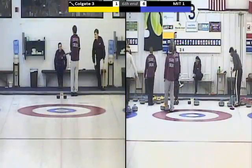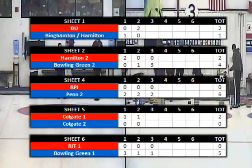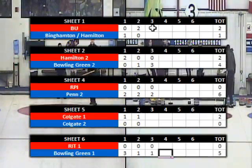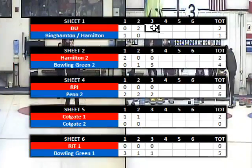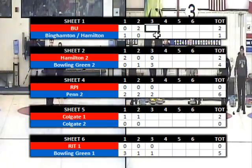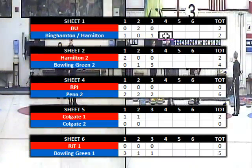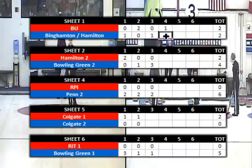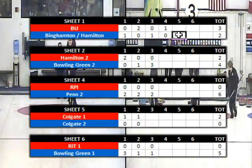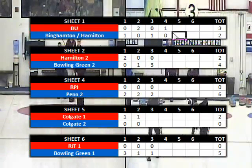Okay, so we're coming down to the end of the event. So Dan, why don't you update us on sheet 1? Take us to the third end. Walk us through end by end. I'm a little behind here. Okay, so third end, Binghamton scores 1. In the fourth end, it would appear that the Boston University team scored 1. They got it off a little wick and whack to the inside when they were sitting 3 or 2. So it's 3-2, and they're still in the 5th. We can see stones are in the house.